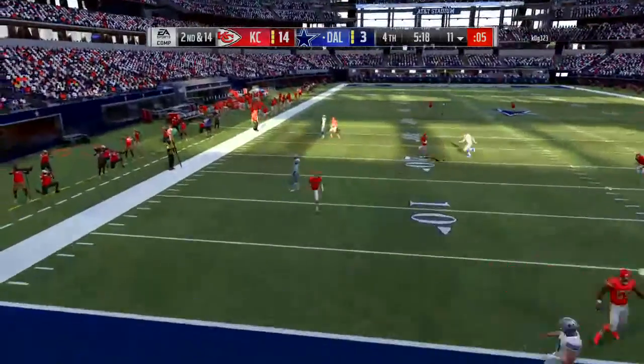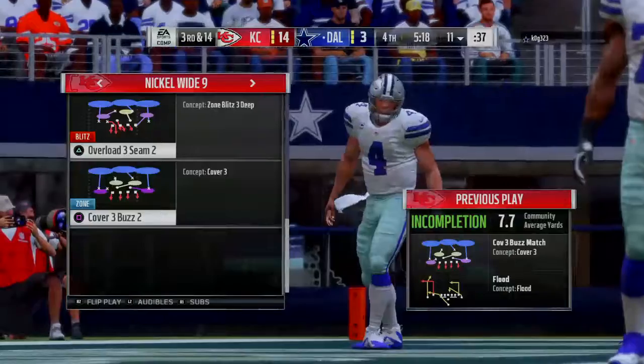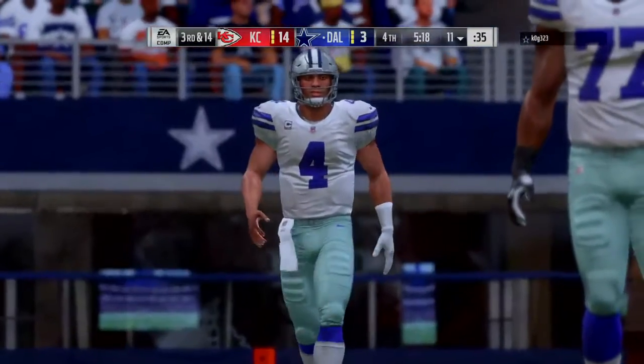Here's Prescott being chased out left. And seeing nowhere to throw, he chucks this one away from harm. Incomplete. Now it's 3rd down.